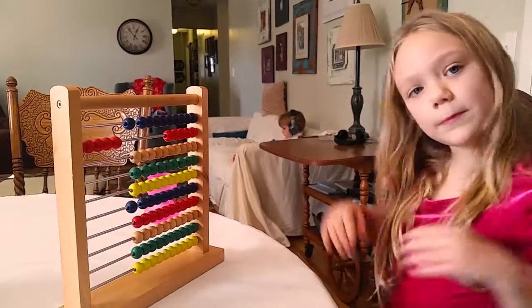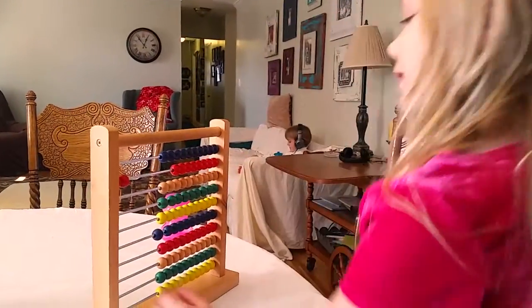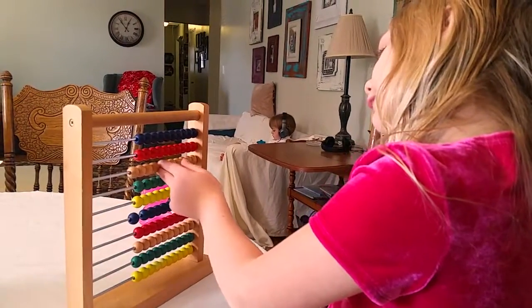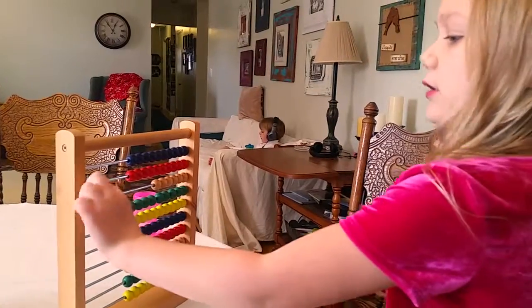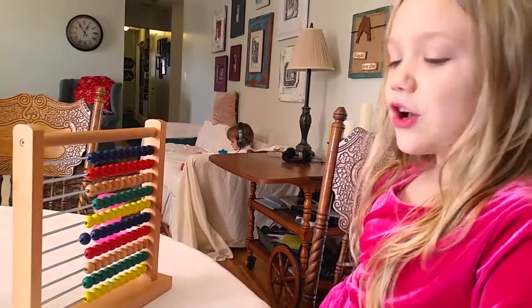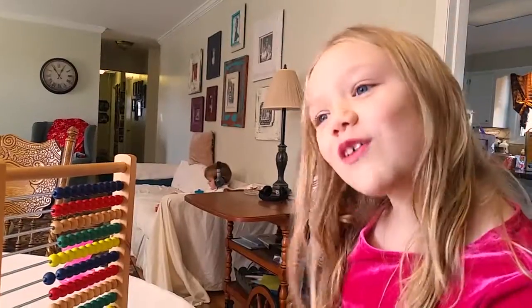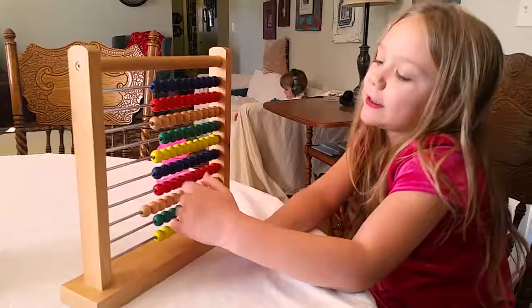If you have five tomatoes, and you only eat three, it'll be two. Good job. If you have four pears, and you only eat two, you have two. Yeah. So four minus two is two. That's right.